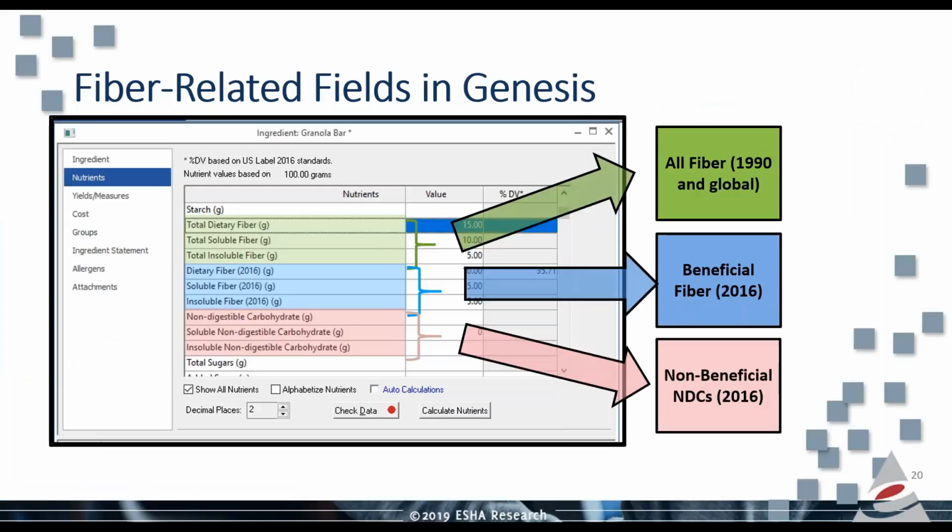To help you track the information you need, in Genesis we have several fiber-related fields that can be populated. To help break it down, you can see this lovely color-coded approach to viewing the Genesis field. The top green fields are the total dietary fiber fields. These reflect dietary fiber values in relation to the 1990 U.S. labels, as well as fiber outside of the U.S. regulation, so total dietary fiber.